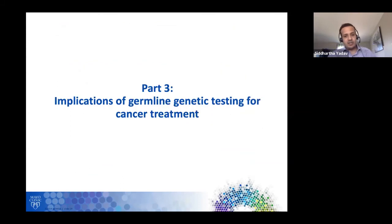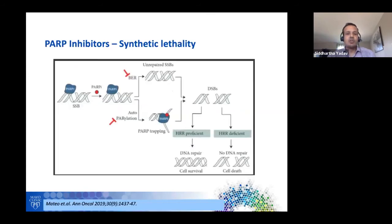So that brings us to the third part of the talk, where we talk briefly about the implications of germline genetic testing for cancer treatment. This is where the most exciting thing from a drug treatment perspective is your PARP inhibitors. PARP inhibitors are very fascinating in that it's really not killing any cancer cells directly, but it is using the DNA damage defect that happens with germline mutation and leveraging that to lead to synthetic lethality.